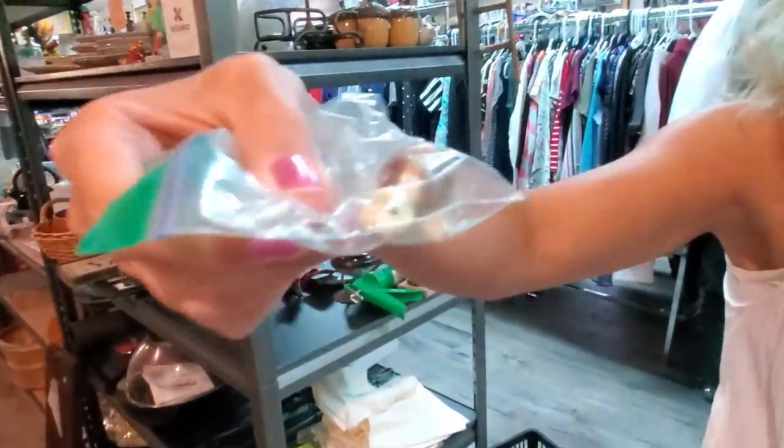Oh, Tiffany found me a turtle. In the basket he goes.